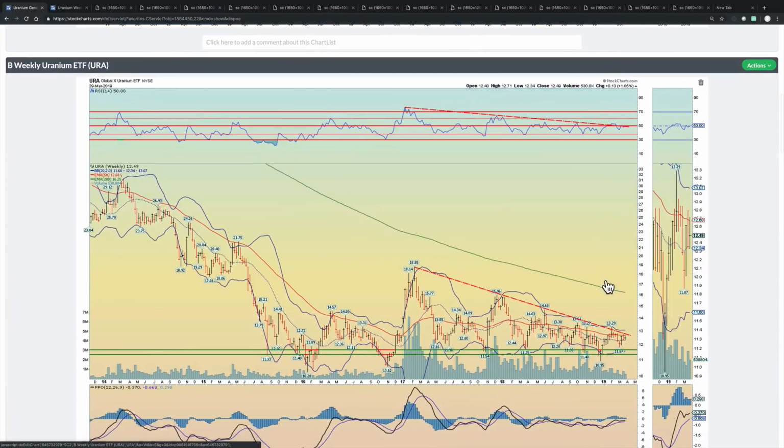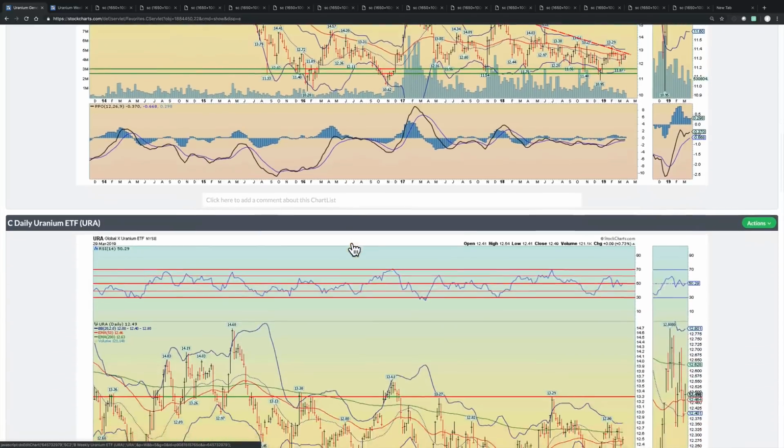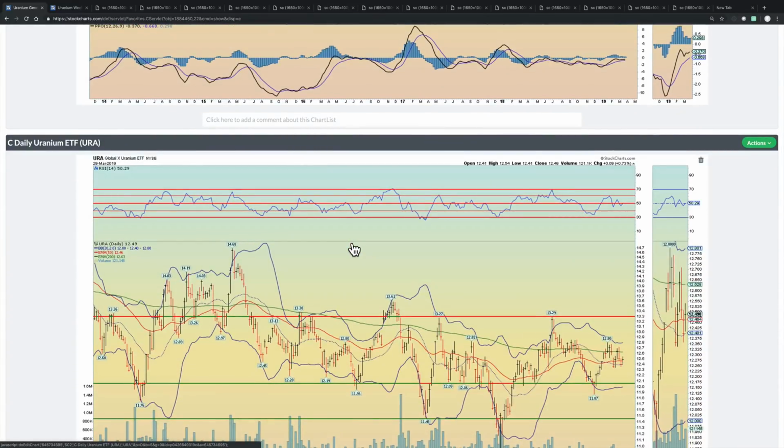Weekly perspective, similar thing here. It's in this consolidation. It looks like it wants to break, but every time it approaches that level, it falls back down. So until it breaks, and it needs a very strong month to do so, it's still in a descending wedge.